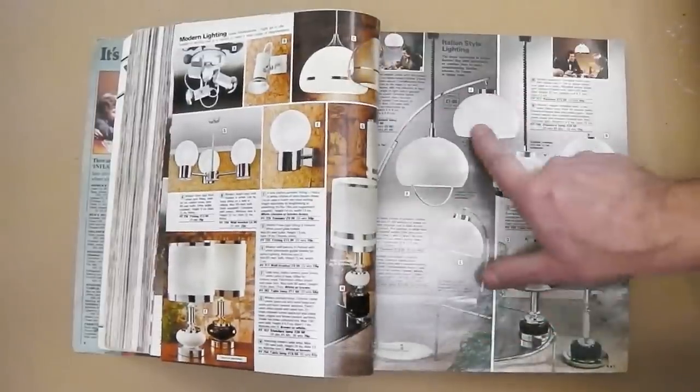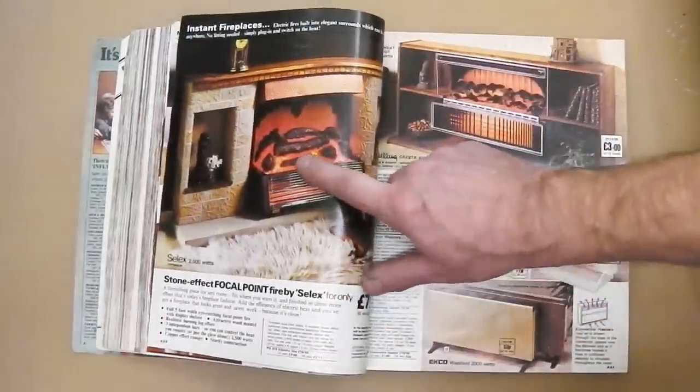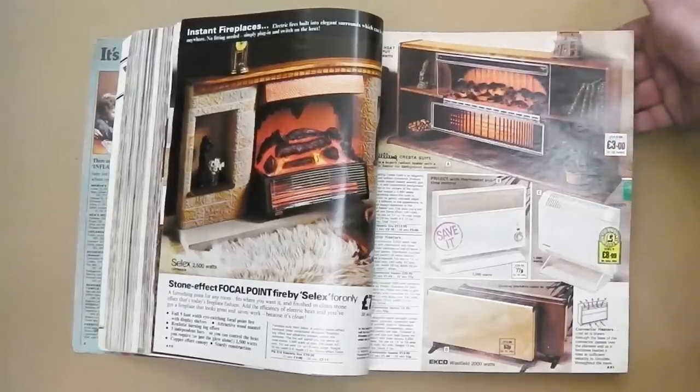Lights, some of these were classics. These Italian inspired lights. Oh yeah, and it is Italian style lights. I was going to say, wow, remember them catching fire and burning the house down. Bar fires then. Let's talk bar fires.